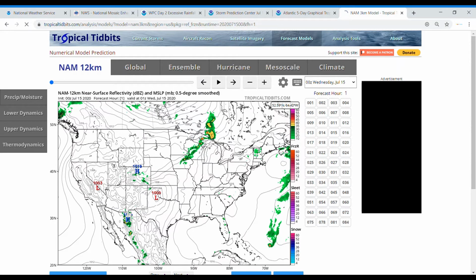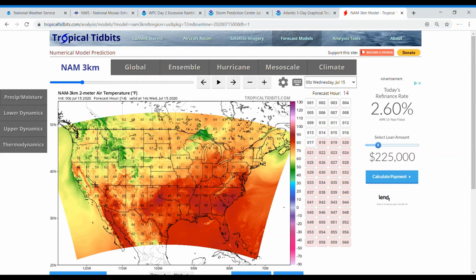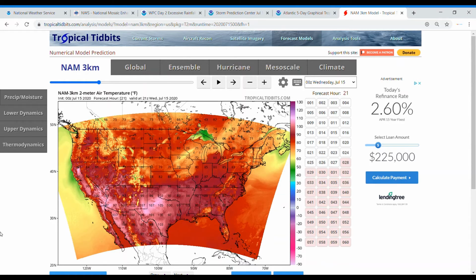So let's move on. Let's go back to the NAM 3-kilometer. Let's go to our temperatures. So today's temperatures, we're going to see right over here, still triple-digit values in parts of Texas, as well as the desert, and parts of the valley regions of California. But it's starting to tone down a bit. So compared to right now, it's kind of a little bit lower in those values.